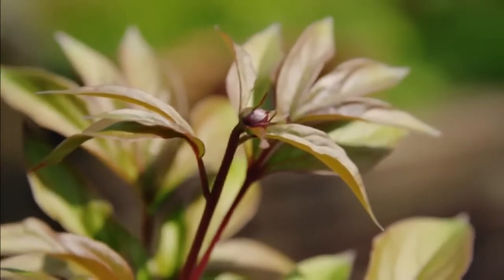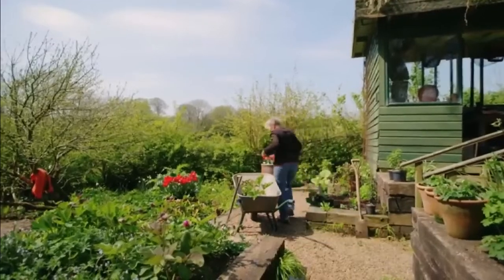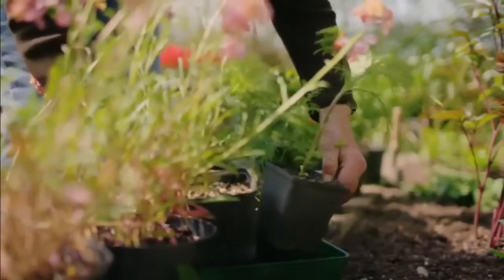Next, I'm chucking out the rule book with my own take on a French gardening tradition.